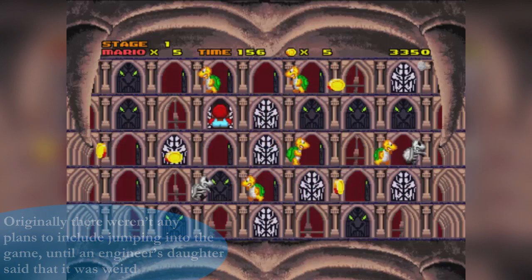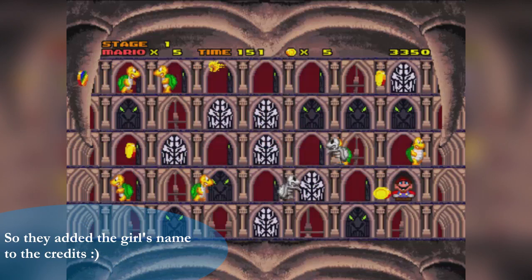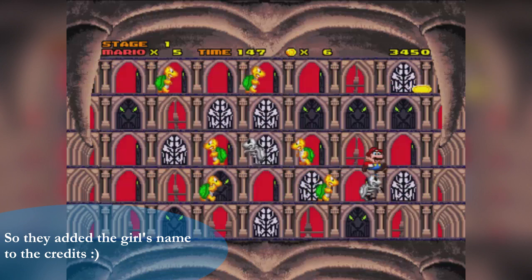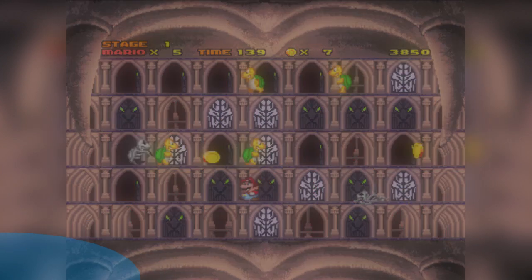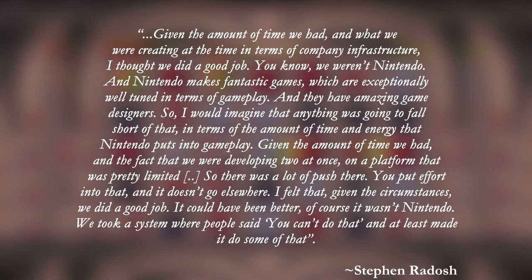The game upon release received praise for being a technical marvel, just like the Zelda titles, but it was criticized for its gameplay. In response, Rantosh stated, "Given the amount of time we had, and what we were creating at the time in terms of company infrastructure, I thought we did a good job. You know, we weren't Nintendo, and Nintendo makes fantastic games, which are exceptionally well-tuned in terms of gameplay."